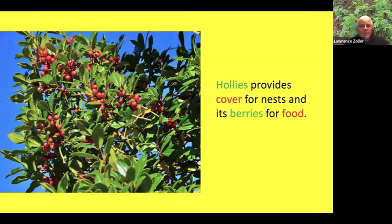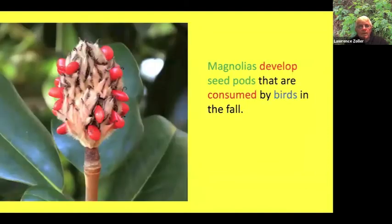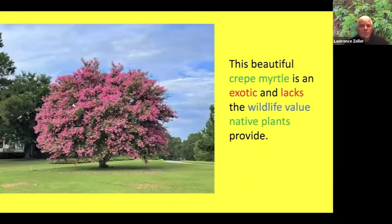Hollies provide cover for nests and its berries for food. Magnolias develop seed pods that are consumed by birds in the fall. This beautiful crepe myrtle is an exotic and lacks the wildlife value that native plants provide. They're beautiful.